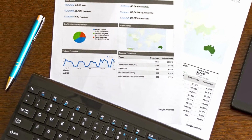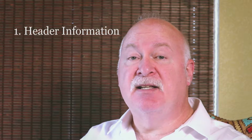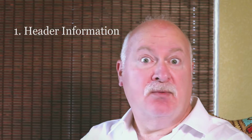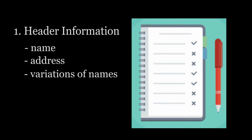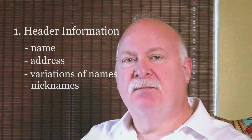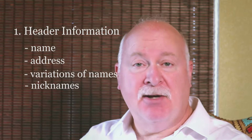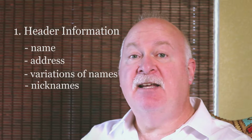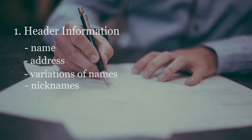After you get your credit reports, you've got to look at them. There are 5 major sections on each credit report. Let's talk about them. The first is the header information. This contains information about you that's personal, such as your name, your address, any variations of your name that you've used, sometimes even nicknames. Look at this data. Make sure that all the information on there belongs to you. Make sure that it's accurate. If any of it is inaccurate, circle it. Literally take a pencil and circle it.